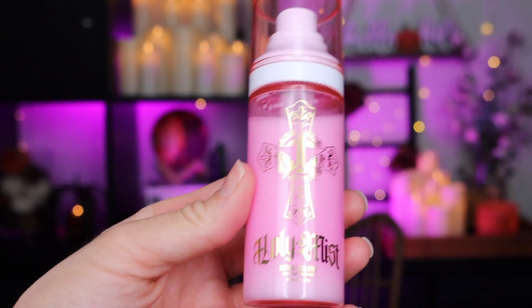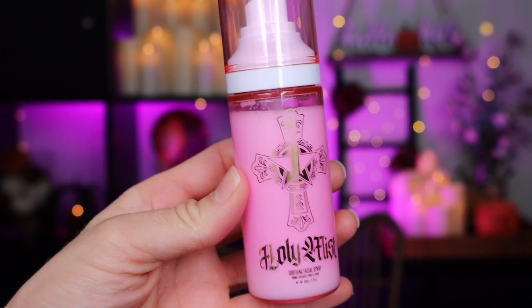So I also have the Holy Mist, so I'm just gonna spray that on my face. I have used this a couple times, and it was kind of funny because when I used it for the first time, maybe I didn't shake it well enough, I'm not 100% sure, but it smelled like Tums. And it still kind of smells like Tums to me, but the more I used it, the more I was like, okay, it smells very sweet, very fruity, almost like a candy necklace. So I do like it now, but that first time that I sprayed it, it was kind of like, ooh, I don't want to smell like Pepto-Bismol or Tums.